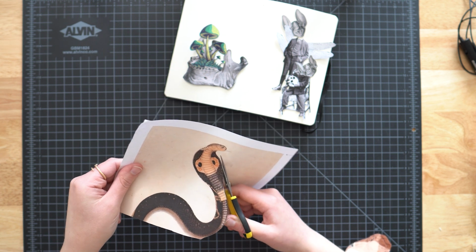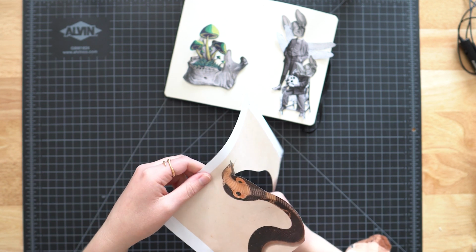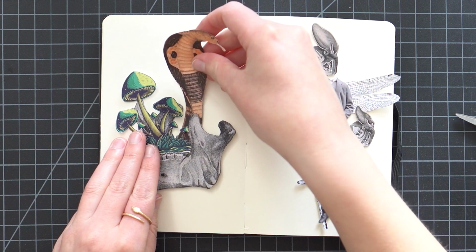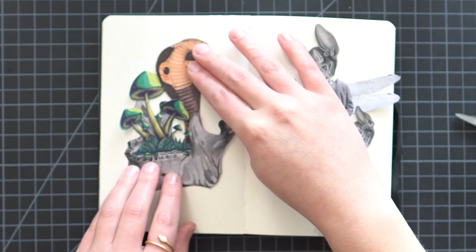So I chopped off most of the snake, and maybe I'll regret that one day when I want to use a full snake, but I kind of love how this looks with the snake coming on the top, and I like these three colors together. I think it's quite nice.